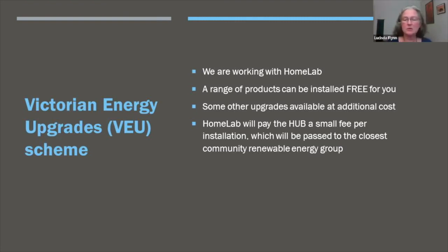They're not going to be cold calling you or landing up on your door without you asking them. It would actually be a booking system. All of the information about the different upgrades will be on the Hub website. They do a bunch of things under the free scheme, and there's also a few other things that they can offer at an additional cost.